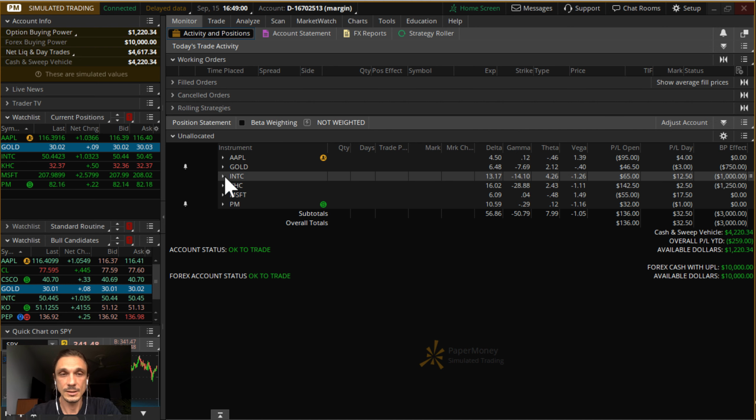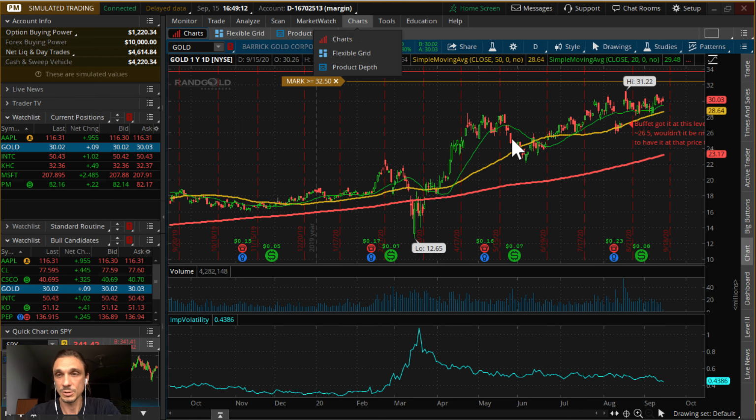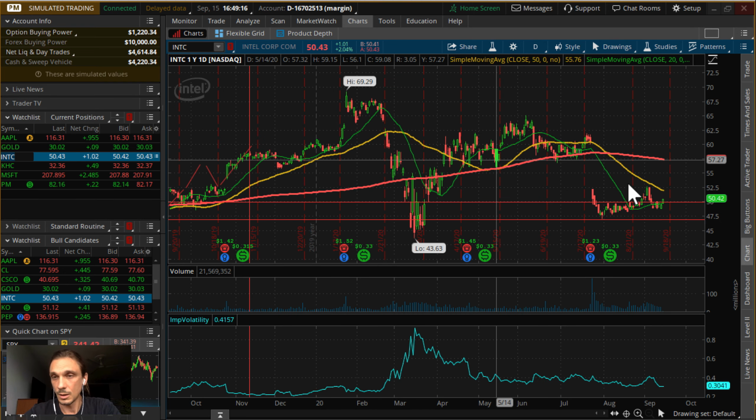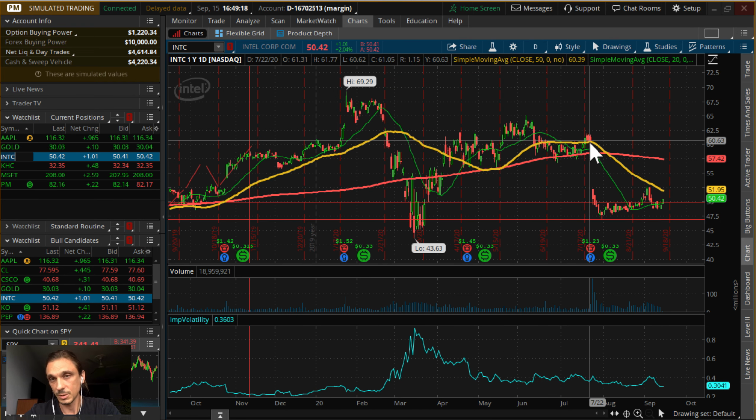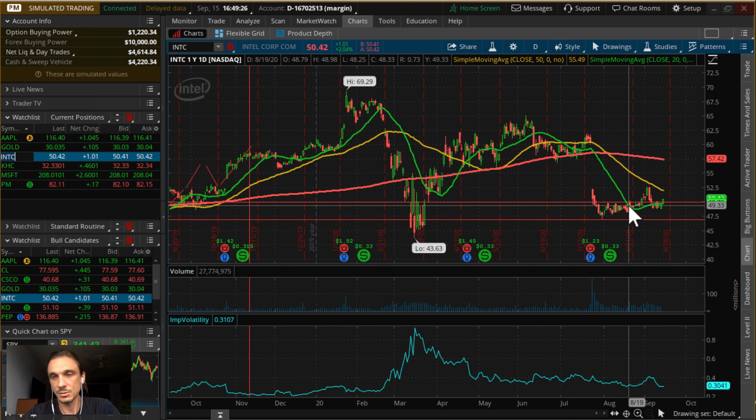Now, Intel is another position. It's another short put spread. While Intel is trading now at 50s, I sold the short put at 47.45. If you look at the chart, that was a very good bet. Let me put the Intel in there. You see the Intel dropped some time ago on this news on the inability of Intel to produce 5 nanometer chip or something like that, and then it just stopped there.